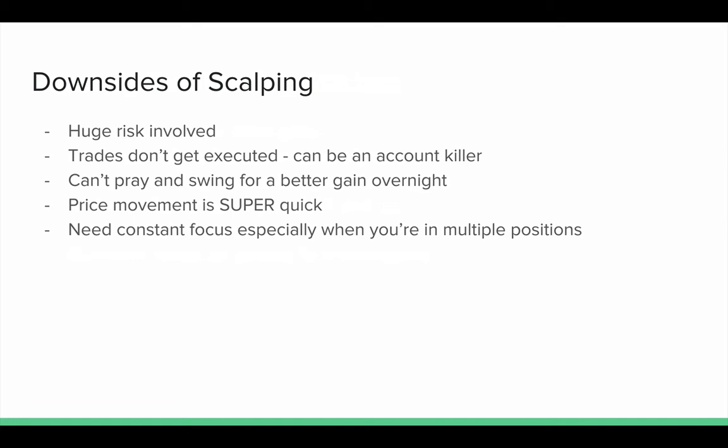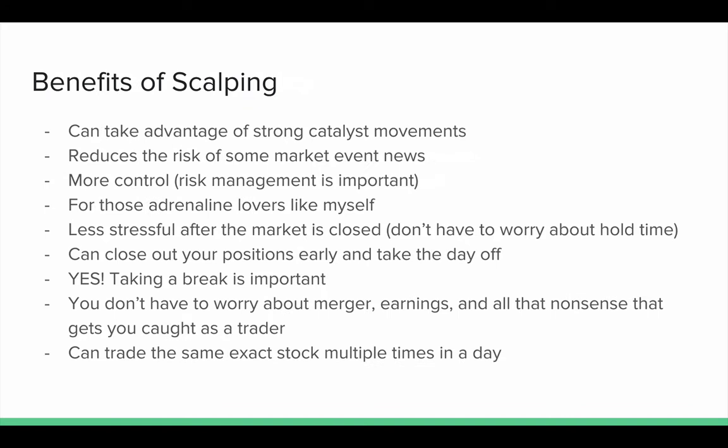Another downside I would say is the PDT rule, the pattern day trading rule. For the people with lower balances, it's harder to get past this, so it makes scalping rather hard, and you have to kind of stick with swing trading at least initially until you build up like 25,000. If you guys want to know creative ways to get around the PDT rule, you can check out my other video on how to get past the PDT rule.